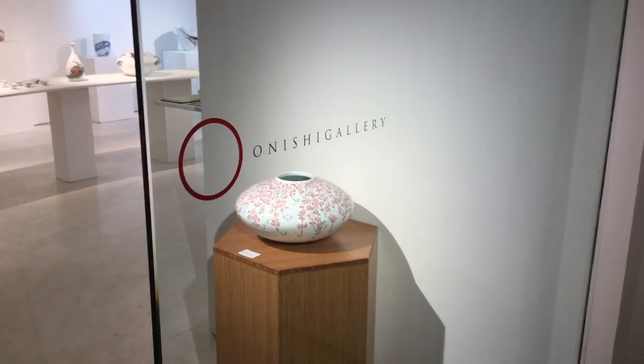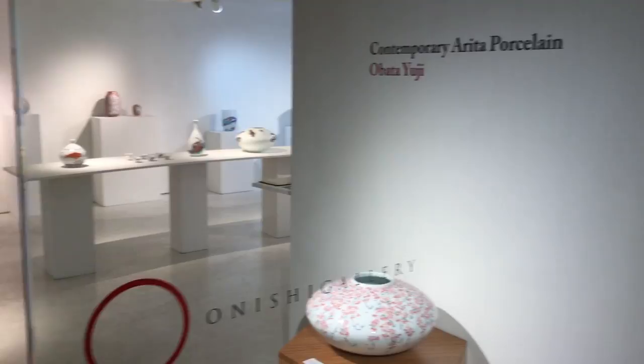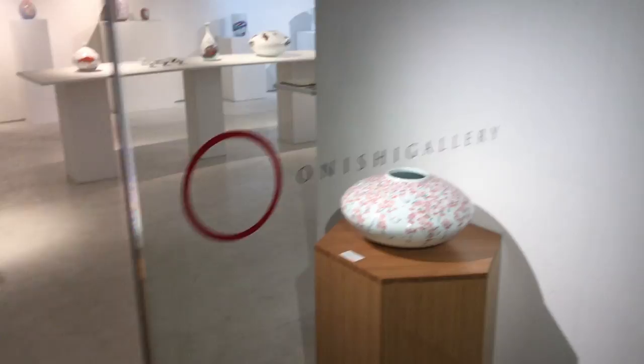Today I'm at the entrance of Onish Gallery, a famous gallery in the Chelsea district in New York. They are now exhibiting Obata Yuji's contemporary Arita porcelain. In front of the entrance, there is a vase with a gorgeous cherry blossom.